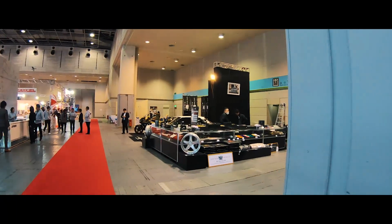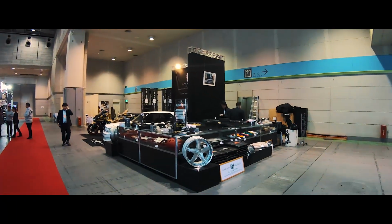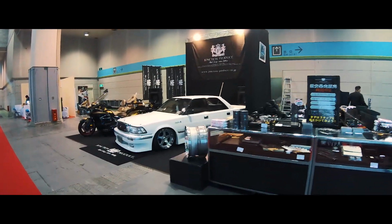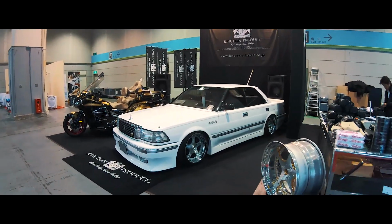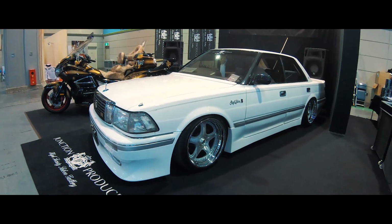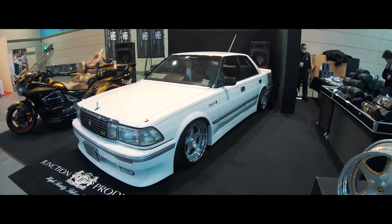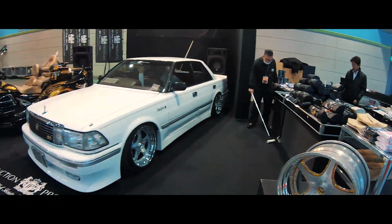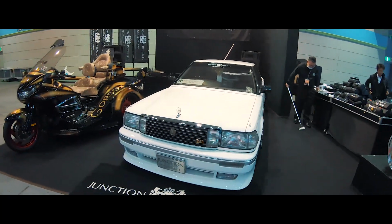What's here? It looks like Junction Produce is back. Oh, look at this thing. I haven't seen a Junction Produce demo car in a while. It's a new Scar wheel. Luxury Abstract.